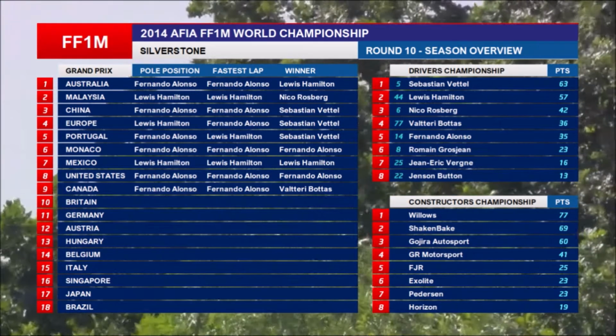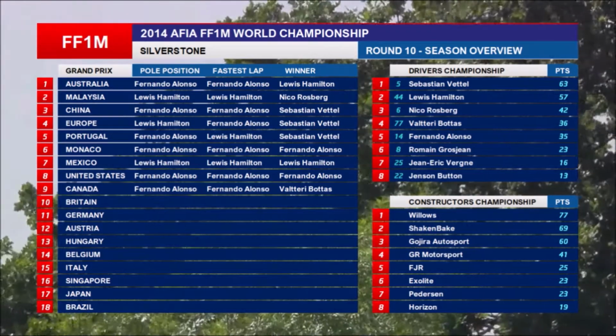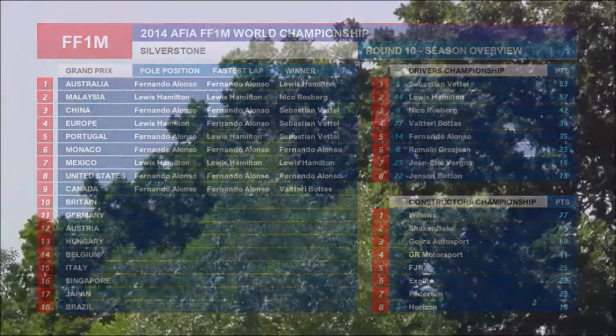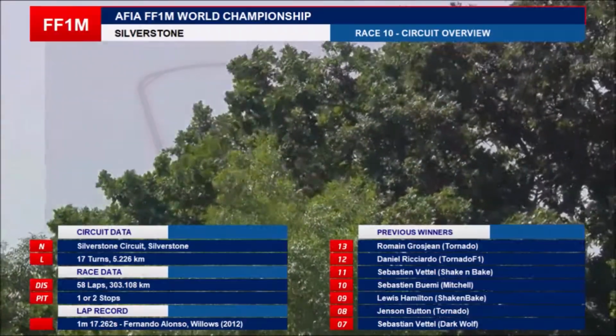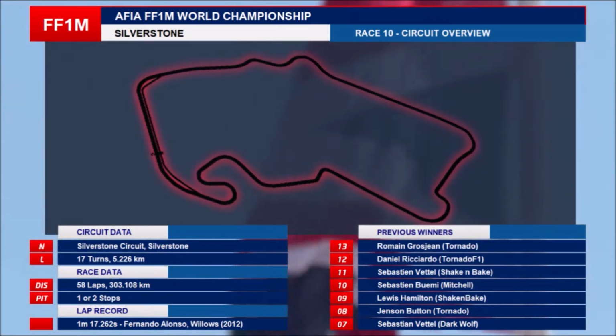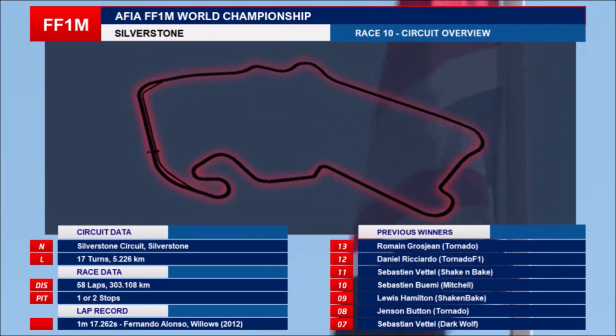First and last. We'll quickly recap what happened in what was a very dramatic Canadian Grand Prix, where it looked as if Jenson Button was going to just about hold off Valtteri Bottas until the gearbox went. That was tragic. Never have I seen such a dramatic ending to an FF1M race.